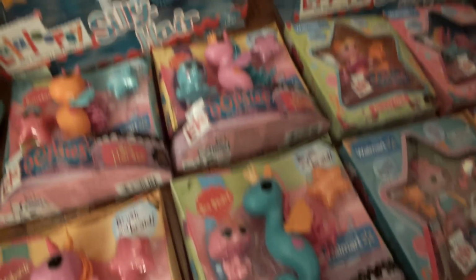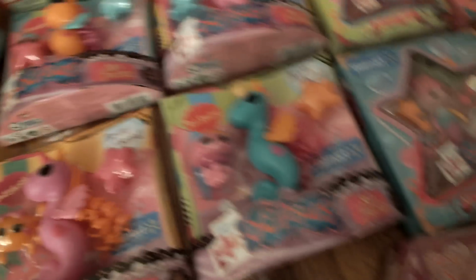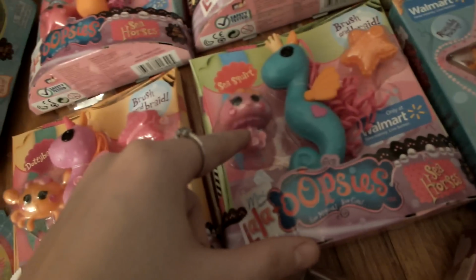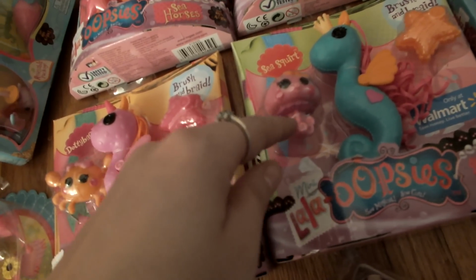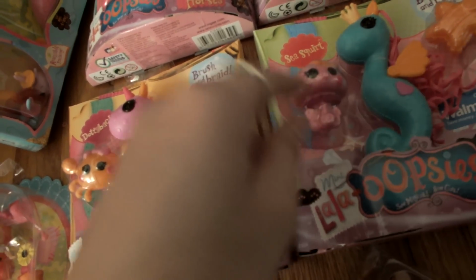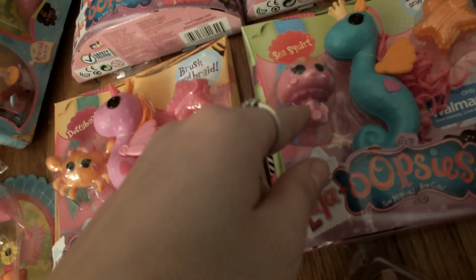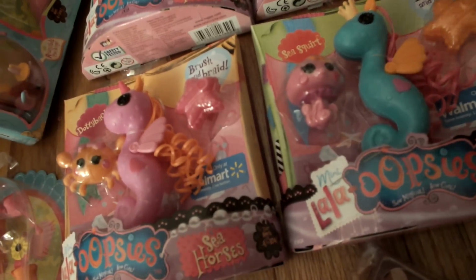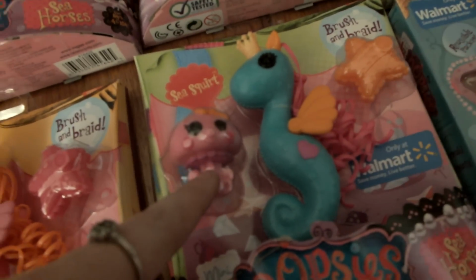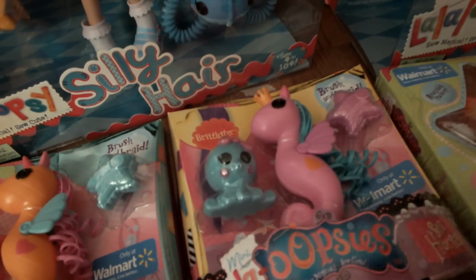I'm pretty sure the ones with the same pets go to them. This is a jellyfish. They look like a jellyfish. They're mushroom animals. It looks like a little mushroom. All of them are mushroom animals. That's our theory. There she goes. Anyway, there's the octopus.